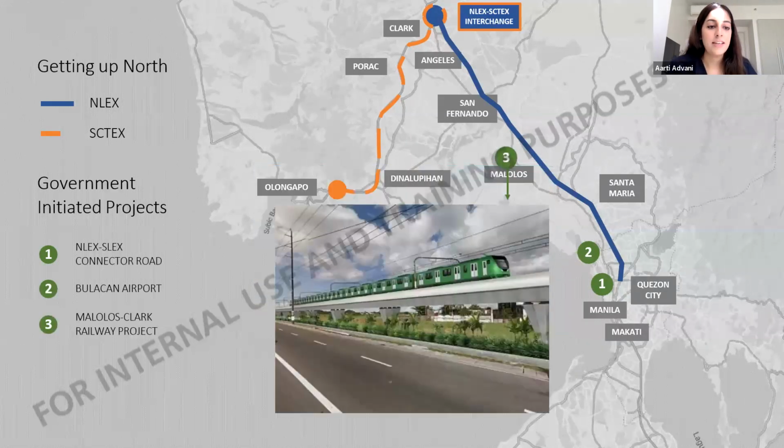The third infrastructure you can see here is the Malolos-Clark Railway Project. This is around 53 kilometers, targeted to be completed by 2025. Actually, this is part of a 163 kilometer railway project, which will be connecting Tutuban all the way up to Clark City. Clark, as you all know, is where another international airport is. So this will be connected to that international airport. That will be the additional infrastructure.